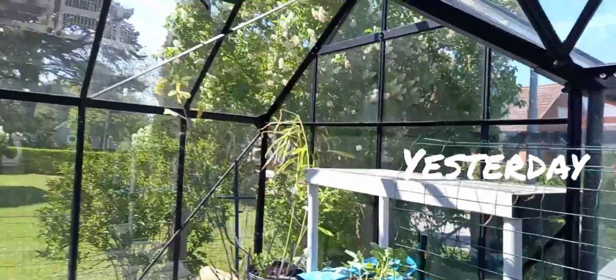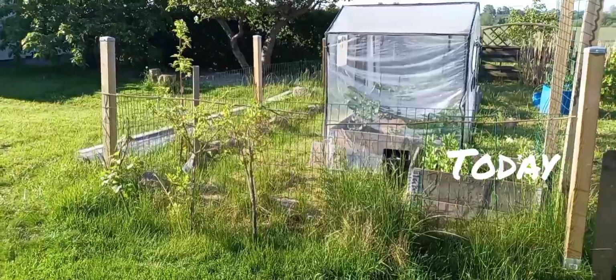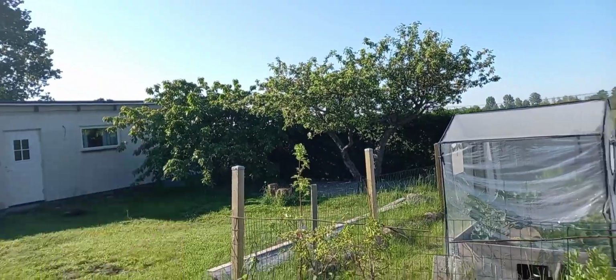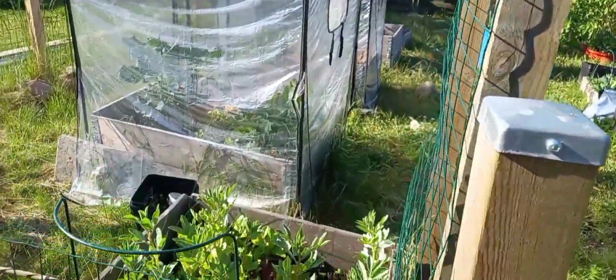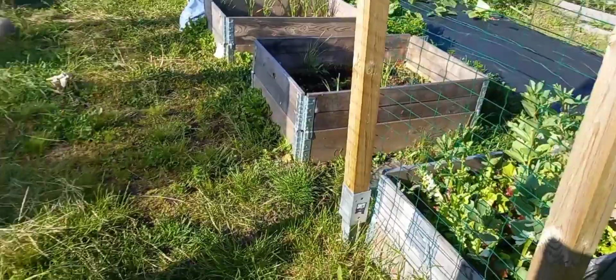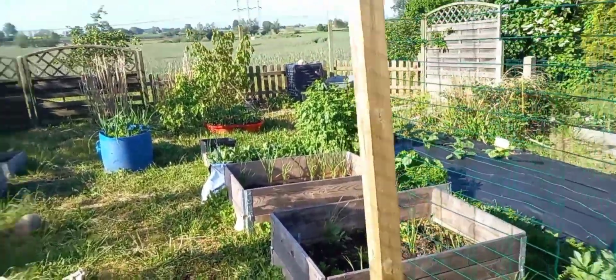Midway point. Getting there. It's so getting there. Currants, blueberries, apples, cherries. Everything's coming out of dormancy and blossoming. My broad beans are okay. There are some tomatoes in there that are not dead yet, so that's kind of a win. Baby carrots, salad.